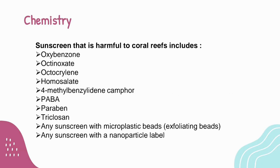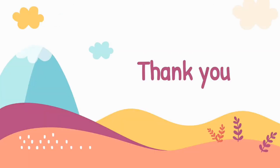Chemistry aspect. Sunscreen that is harmful to coral reef includes oxybenzone, octinoxate, octocrylene, homosalate, 4-methylbenzylidene camphor, PABA, paraben, triclosan, any sunscreen with microplastic beads or exfoliating beads, any sunscreen with a nanoparticle label.